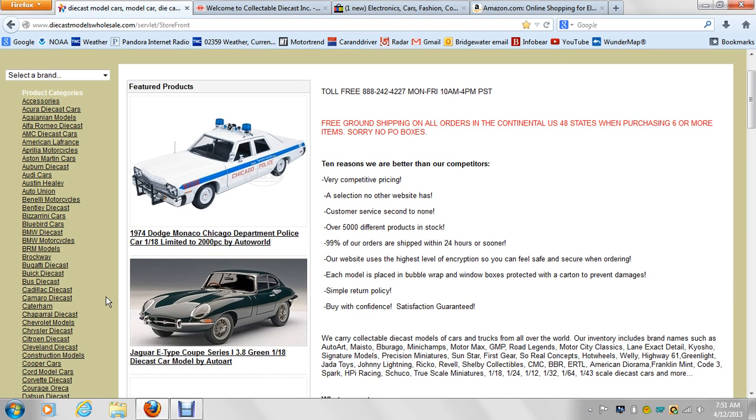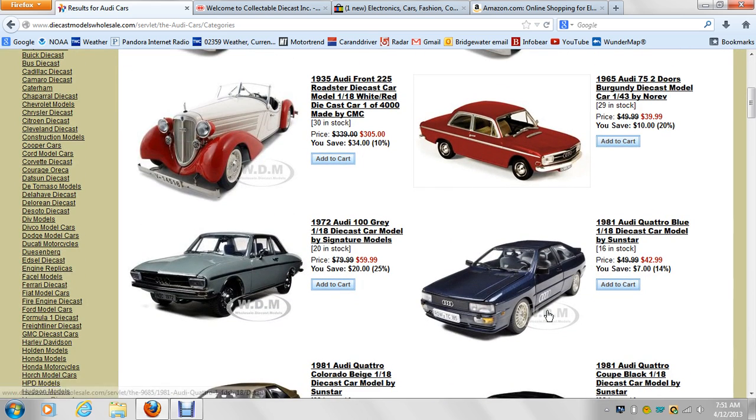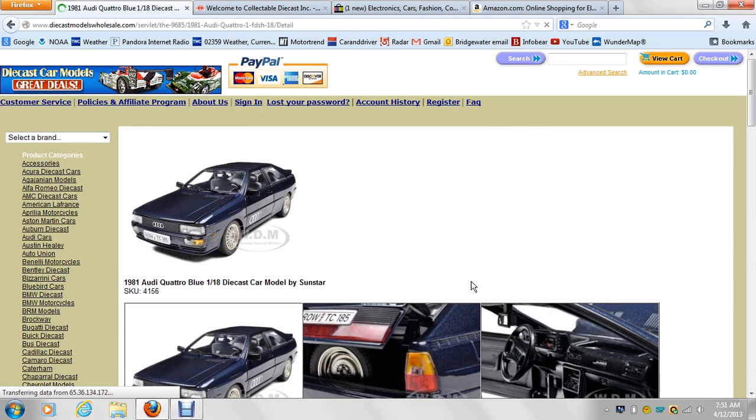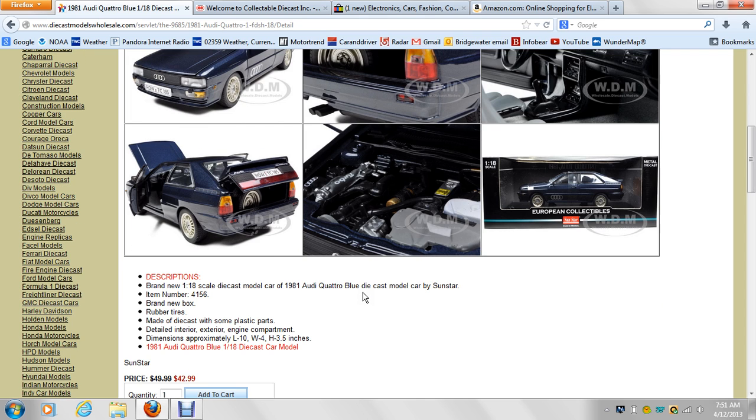Now, this company is pretty good as far as the product goes. They have a really nice website layout. Prices are just average. If you were to go to a wholesale club like Costco or BJ's or anything like that, it's likely to be lower. But at the same time, they only have typically Maistos or Motormaxes at a certain time of the year, so you really almost have to buy online unless you have a local hobby shop, which I do, that's going out of business, which is probably rather unlikely for you. Then you can occasionally get some good models there.